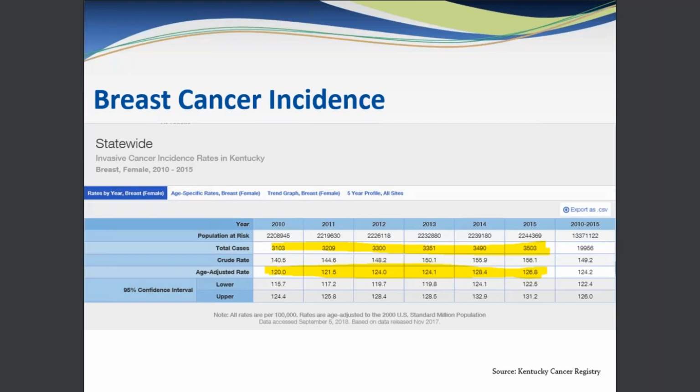This graph shows the incidence of invasive breast cancer in Kentucky. Breast cancer is the most commonly diagnosed cancer among American women and is the second leading cause of cancer deaths among women in Kentucky. Kentucky's breast cancer incidence rate has gradually risen since 2010.